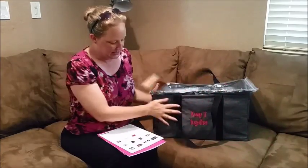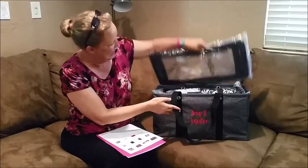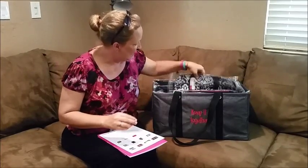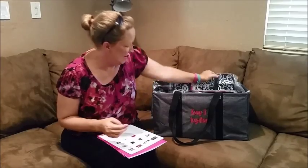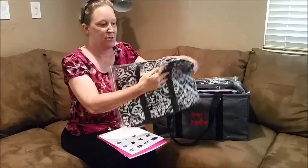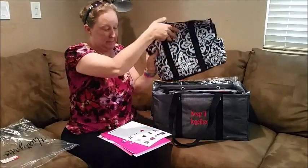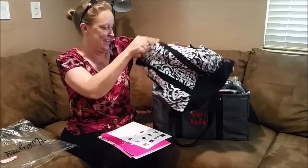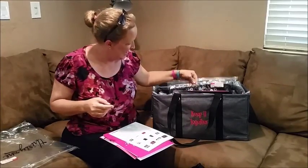Number one bestseller is the large utility tote. And we got a lid for it. Top of tote. We have the zip top organizing utility tote in the new medallion medley pattern. Love it, by the way.